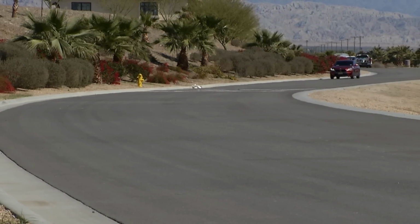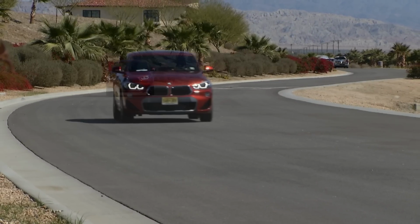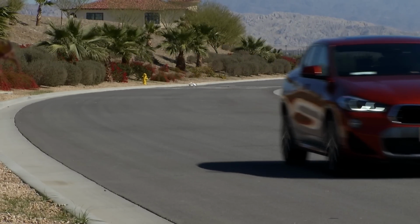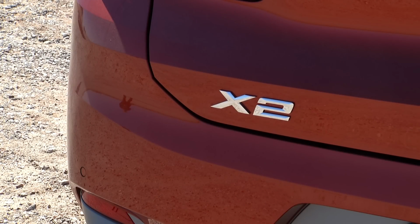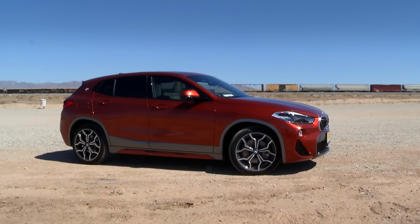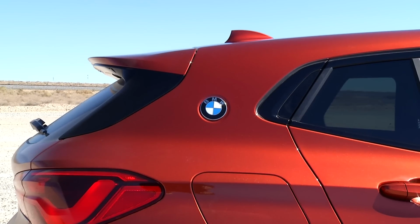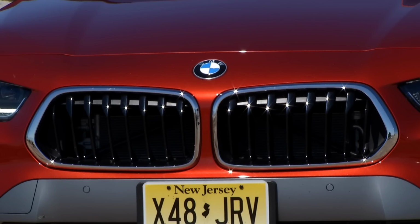BMW's even-numbered X Series sport activity vehicles, the X4 and X6, have controversial fastback rear ends, right? X2 is not following the family tradition. BMW calls this a coupe-style roofline, or you could call it a wagon style. Whatever, it looks like it wants to get somewhere in a hurry.